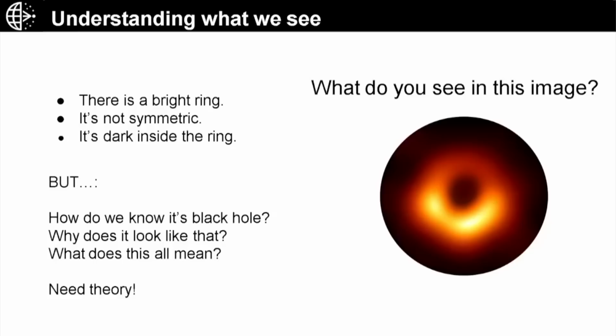But now you've discussed features of the image. But now the questions that theorists are posing themselves is, how do we know that it's a black hole? Or why does the image look the way it does? Or in other words, what's actually going on that gives rise to this emission? And of course, the theoretical implications. What does this all mean? And for all those three questions and related questions, you need a theory.